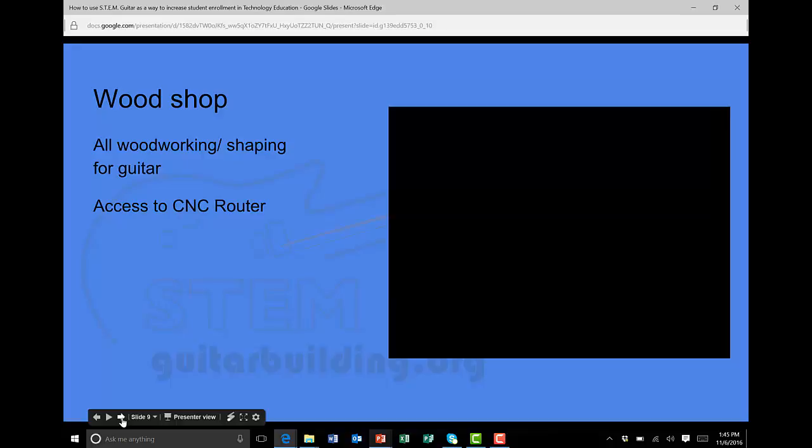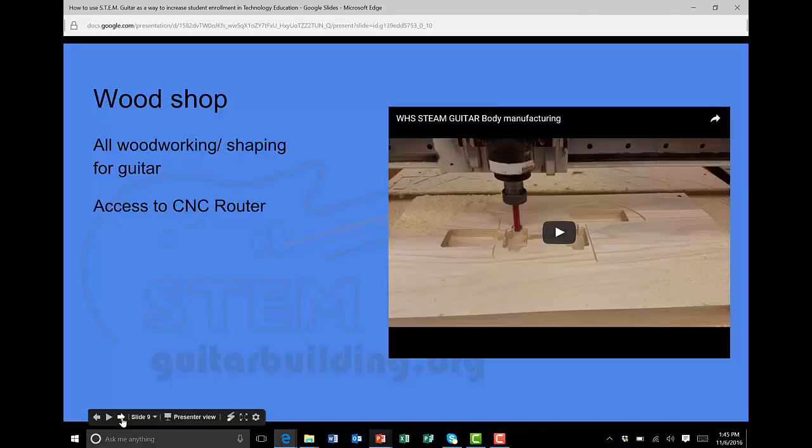So in the wood shop, we obviously do a lot with shaping our bodies and designing our necks, and half the time is spent in there. We also have access to CNC routers. I have an independent study student this year who took the STEM guitar project last year. A really bright kid, he wanted to be an actuary, and since taking the STEM guitar, he's in my room 2 or 3 blocks a day. He's in my advanced drafting class and my independent study, and he comes in during his lunch period and early release too. He's just down there all the time, and he's switching his major to mechanical engineering. So I was happy to hear that.